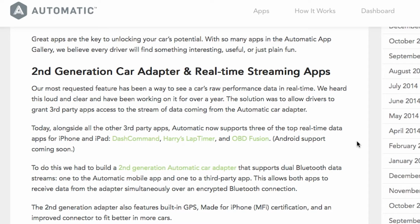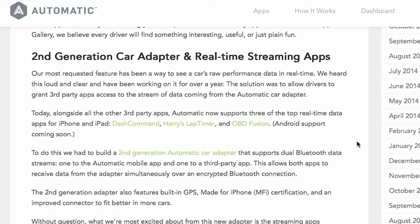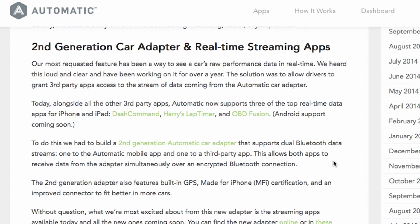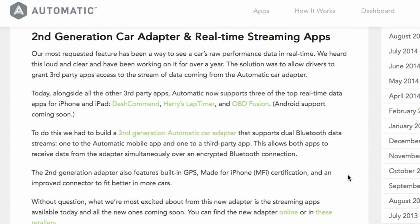One thing I should point out is that I've been using the first generation of the Automatic, and while the new version is nice because it offers a built-in GPS, which I found was problematic when my phone wouldn't connect, and it's also fully iPhone certified, and it's sort of shocking to me that it wasn't like that before. But anyway, the really big advancement is also the fact that now you can see real-time results, and for you performance people, that's a huge thing. You can see all of your gauges, all of your information at a moment's notice in real time.